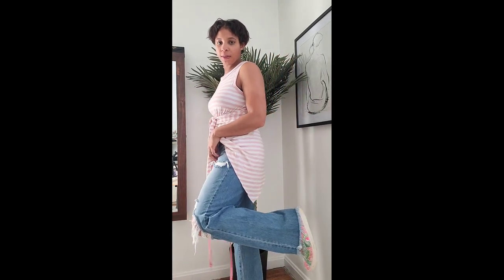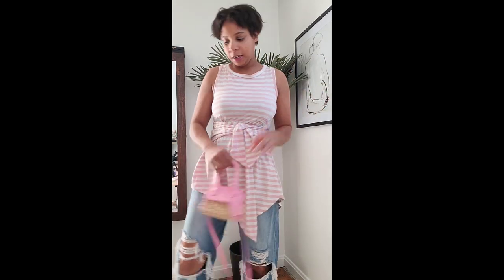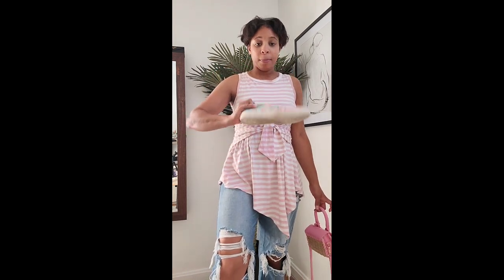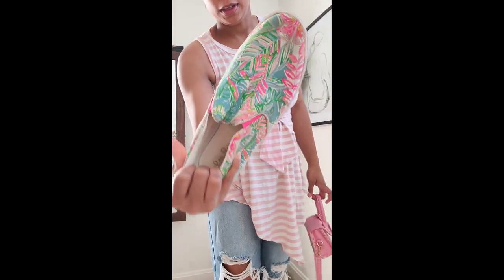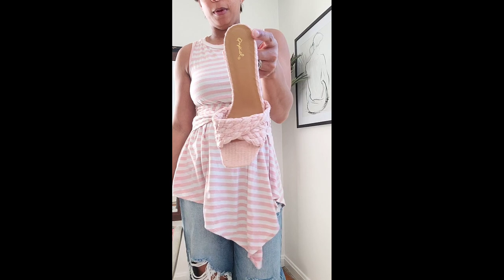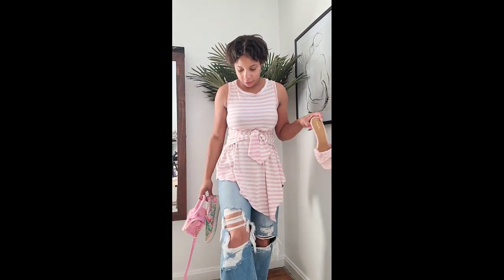Okay, so this is the last. Well, there's one other bonus that I might try on just to see. I have these high-waisted distressed dad jeans. They go into a wide leg at the bottom. So I was thinking I can either go casual and wear my rather dirty Lilly Pulitzer slip-on shoes, or again, I could wear the pink raffia mules because they go so perfectly.